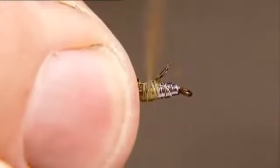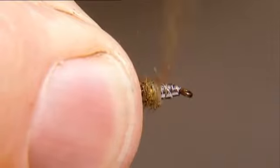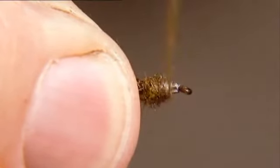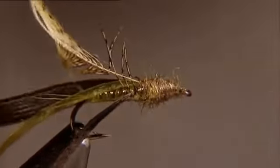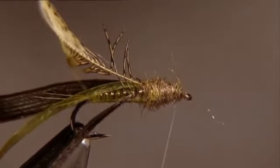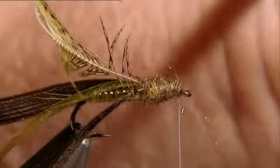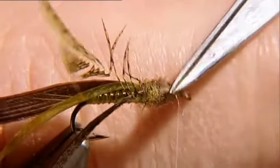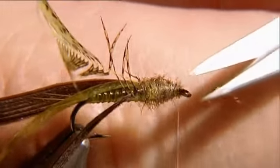Right, hold the legs back out of the way, you don't want to trap them down, and now come forward and tie down. Bit of excess on there, slough it off. And any really straggly spare fibres, there's some there near the head, you can always detach those with the scissor point.